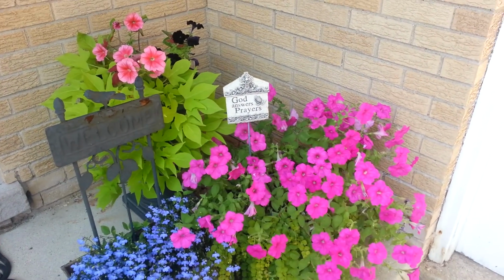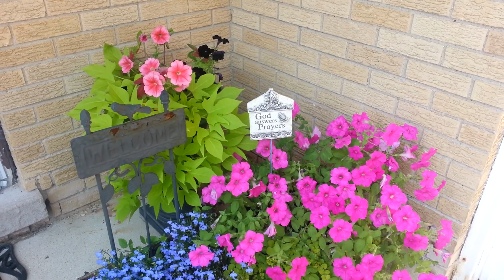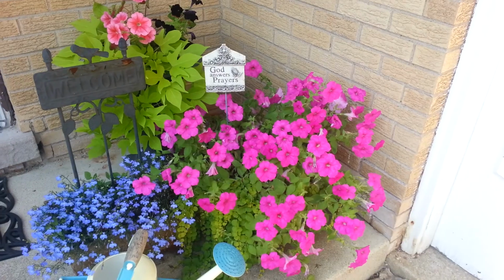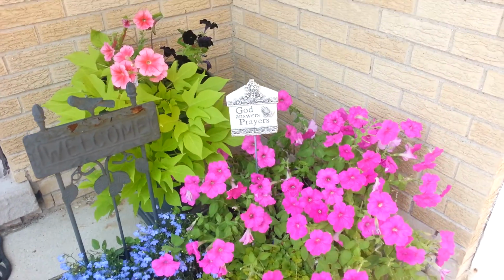I told you I was going to come back and show you some of my container pots with the annuals in it, and I'll probably show you a few of my perennials that I have around the house. But this is the front door, and I have these petunias. I forgot the name of these. Somebody may know the name of these blue ones right here.